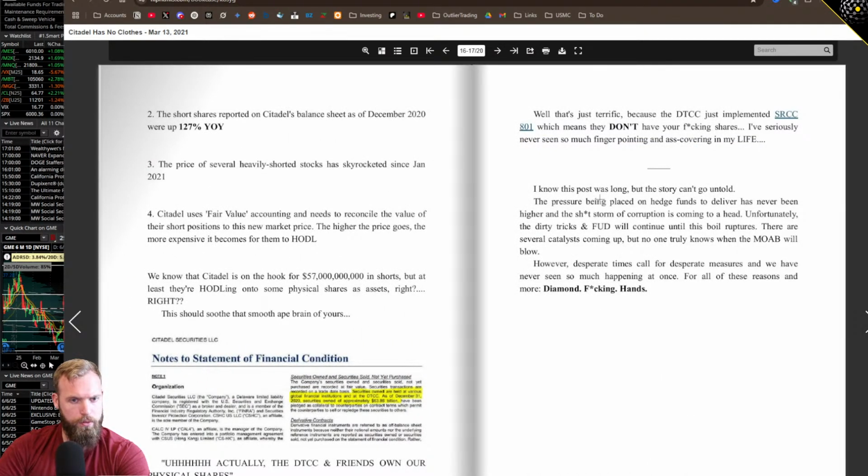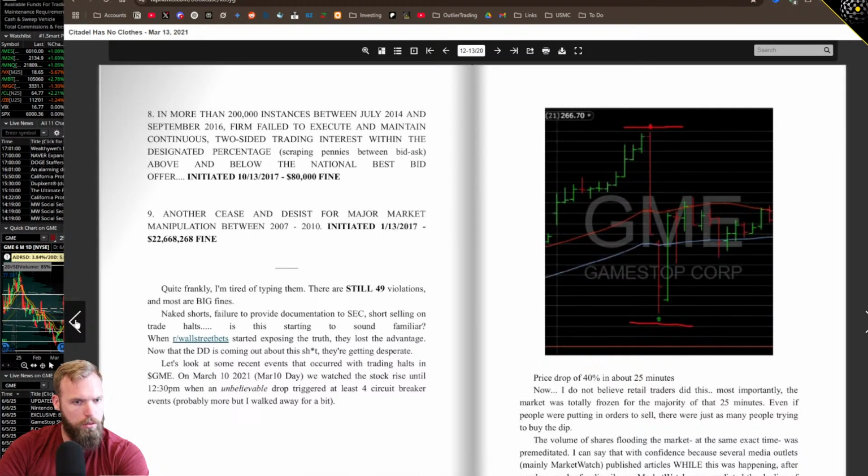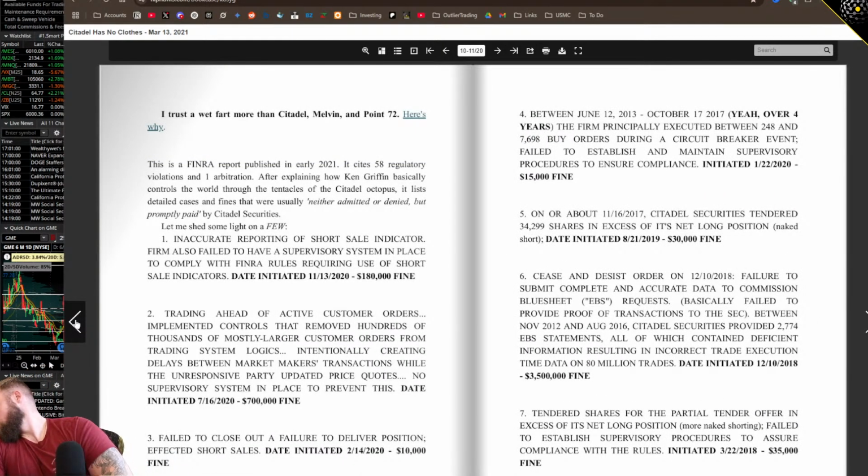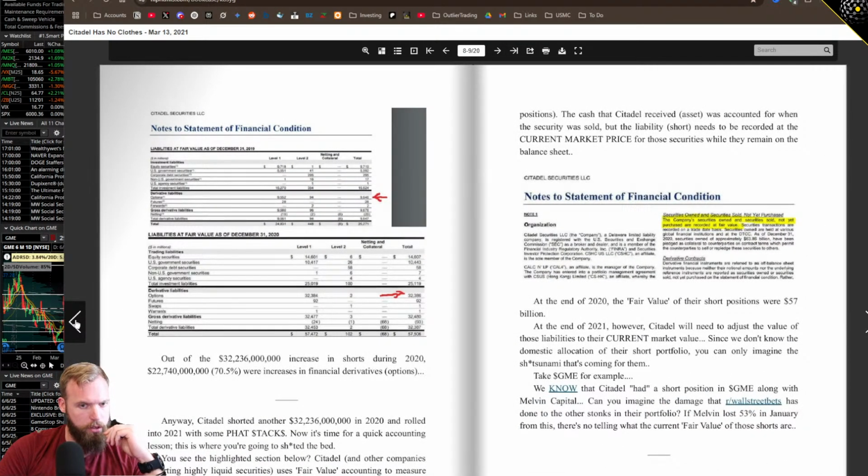The pressure being placed on hedge funds to deliver has been higher, and the shitstorm of corruption is coming to a head. Unfortunately, the dirty tricks in FUD will continue. There's several catalysts coming up. However, desperate times, desperate measures.